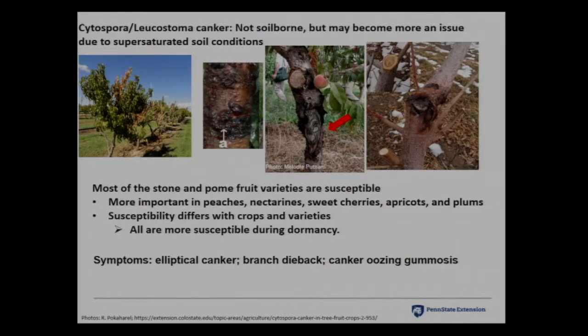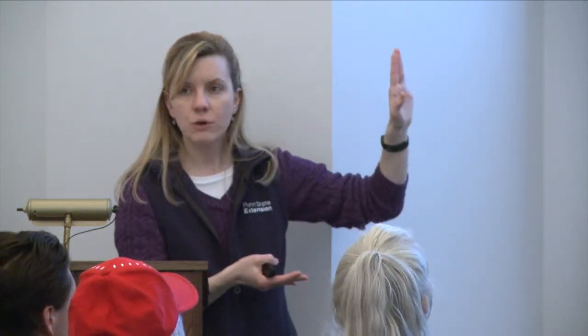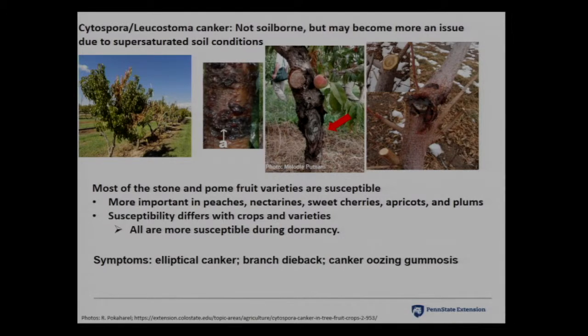Okay, as far as the indirect issue goes, Cytospora canker, Leucostoma canker, perennial canker is not a soil-borne issue, but it can erupt after a year like we've had, when we've had a really stressed-out situation. We've had such super waterlogged soils. It affects both pome and stone fruit, but stone fruit are most susceptible.